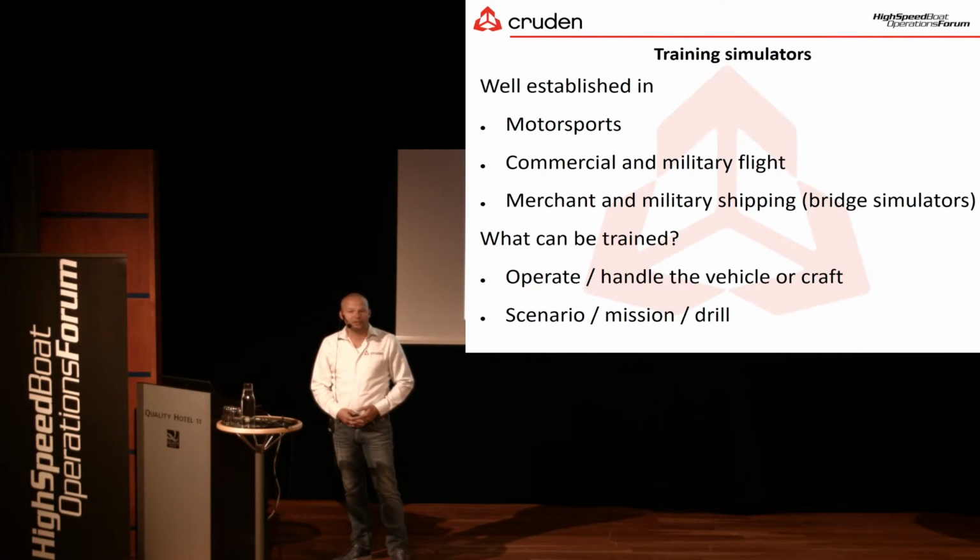So these simulators, they're huge. The complete bridge is there modeled. You have an out-of-the-window view, mostly at least 180 degrees, but sometimes also even behind you. But the bridge does not move. It's a static simulator, and still these beasts can make you quite seasick, no problem.